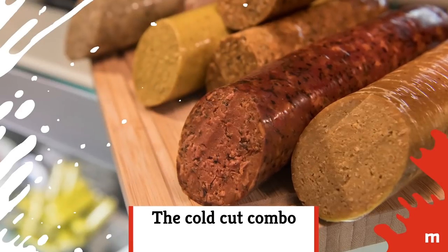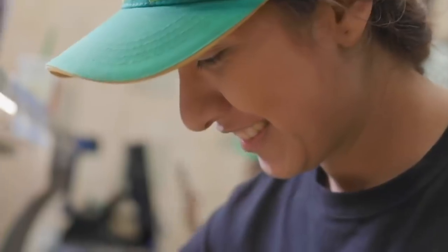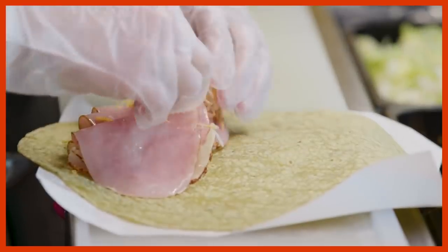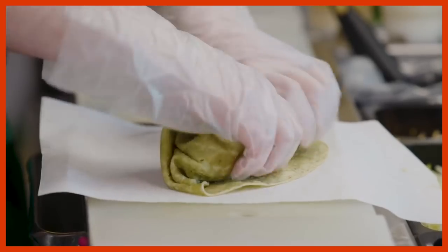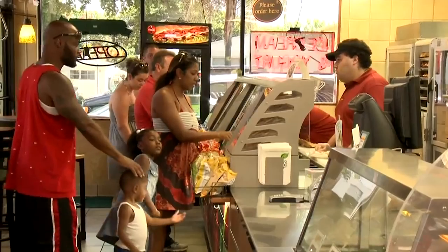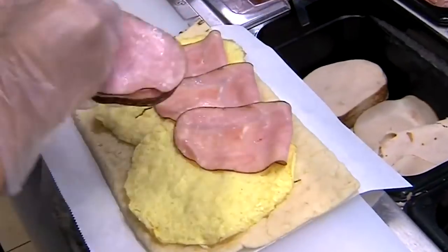The cold cut combo. A cold cut combo might make you think of meats like turkey and ham, but if that's what you're looking for, you want the Subway Club. That comes with turkey, roast beef, and ham, while the cold cut combo comes with ham, salami, and bologna. Still doesn't sound so bad?